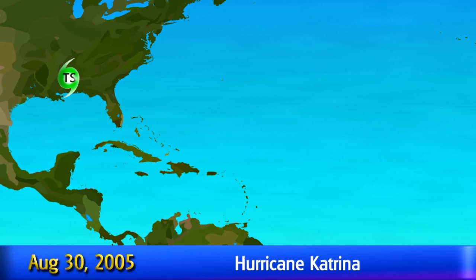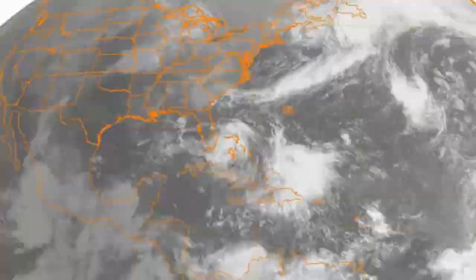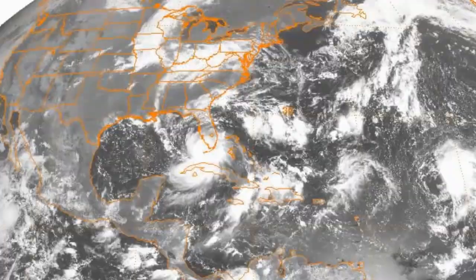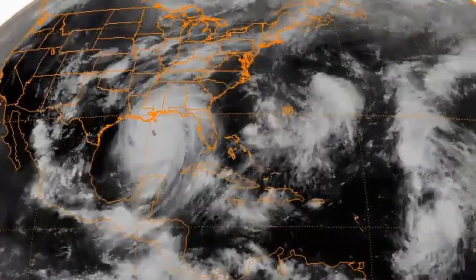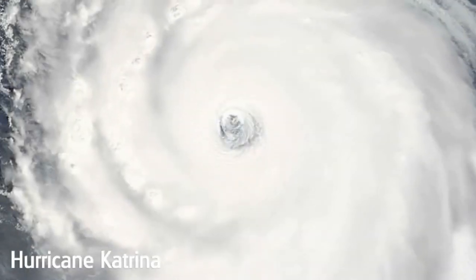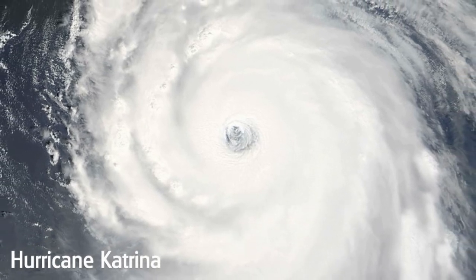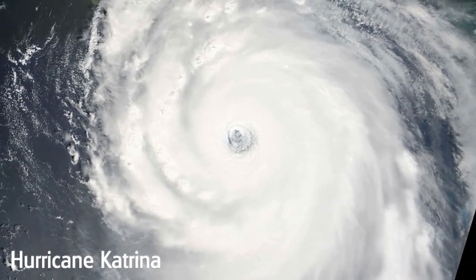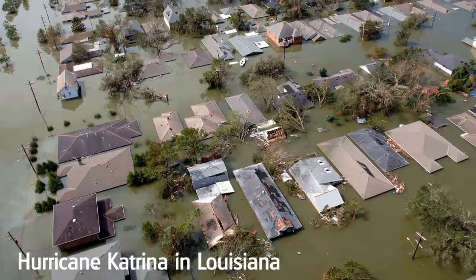Katrina turned back towards the northwest, attaining Category 5 intensity in the central Gulf of Mexico. Katrina peaked with sustained winds of 175 miles per hour and a central air pressure of 902 millibars. The hurricane then bore down on Louisiana, where it made landfall as a major hurricane, first in southeastern Louisiana with sustained winds of 125 miles per hour, and then in Mississippi at the slightly weaker intensity of 120 miles per hour. Katrina moved inland and dissipated near the Great Lakes.